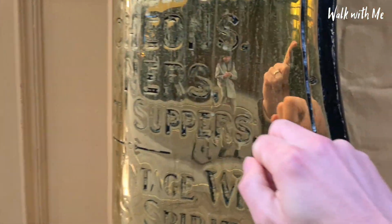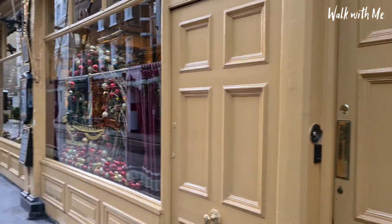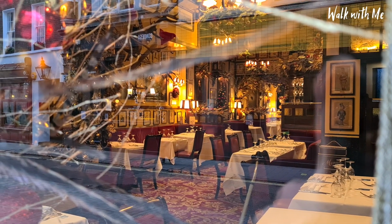Is that real gold? This is such a unique building, and once it's open again, I'm definitely going to show you around the 3 floors. It is so beautiful inside.